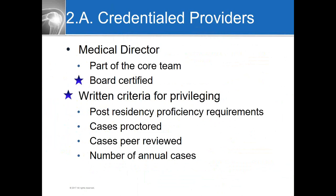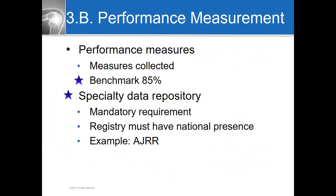The next bullet point has a star next to it because it is part of the advanced specialty criteria, and that we are asking there be written criteria for privileging, and this privileging criteria we will ask for the following elements: that there be post-residency proficiency requirements that are spelled out, that there will be a certain number of cases that need to be proctored, that these cases will need to be peer-reviewed. We will like to see evidence of that. And we will be asking for a minimum number of annual cases be done within specialties and groups. If we could have the next slide, please.